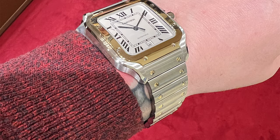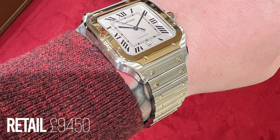Granted, I haven't tried any Rolexes on in the recent past, but this just stands head and shoulders above everything else that I've been thinking about. I just think it's gorgeous. And the gold bits are shiny and it's gold, so it's got that real luxurious feel. But because it's just the little screws going down the bracelet, there's not going to be hairline scratches everywhere. The gold bezel is going to be a victim of scratches within seconds of you walking out of the store. You've got to accept that to a certain degree.